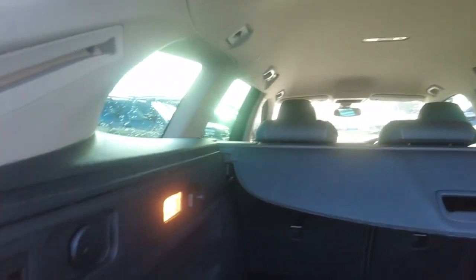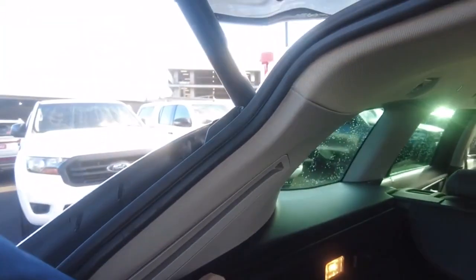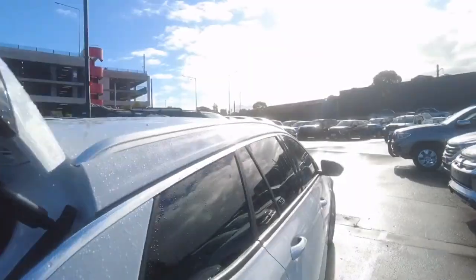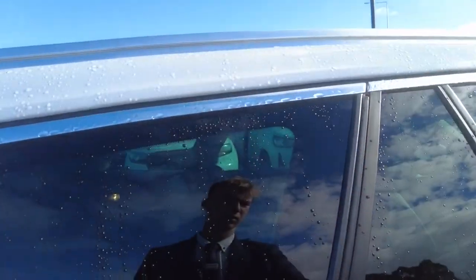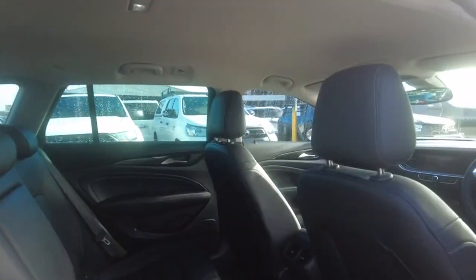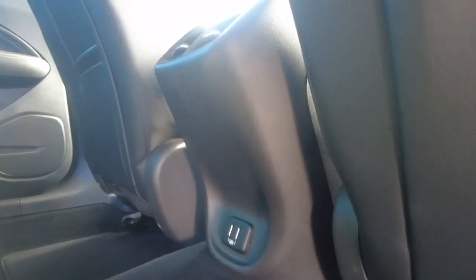Got a 12 volt in the back, and you can even fold the middle row just by flicking this lever. We'll pop that boot down. So you do have keyless entry system even on the back, which is a lovely feature to have. Black leather throughout this car paired with this white stitching. Looks quite nice. You got climate control on the back, as well as two USB ports.